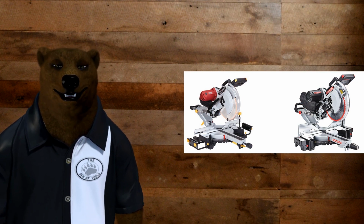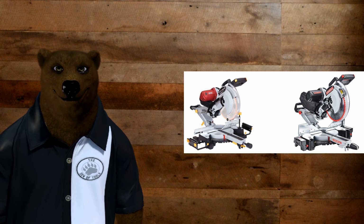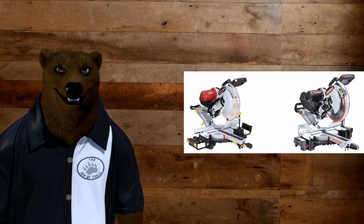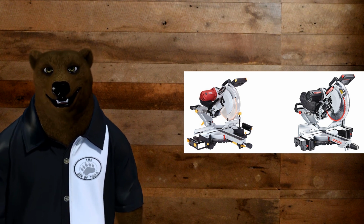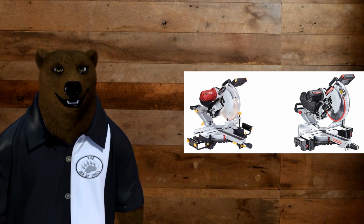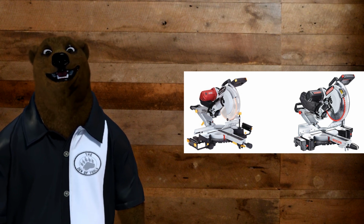Now, I didn't get into the length of cut and all that stuff because they're actually fairly similar. The full length of cut, the sliding cut, is I think 13 3/4 on the Chicago Electric. It's a solid 14 on the Admiral. And the vertical cut capacity is 5.5 inches on the Admiral. And on the Chicago Electric, you're looking at 3.5 inches.